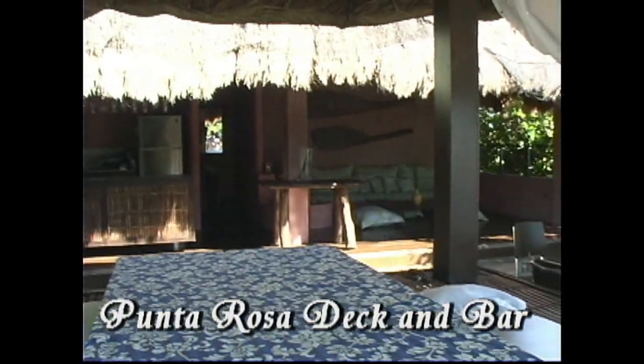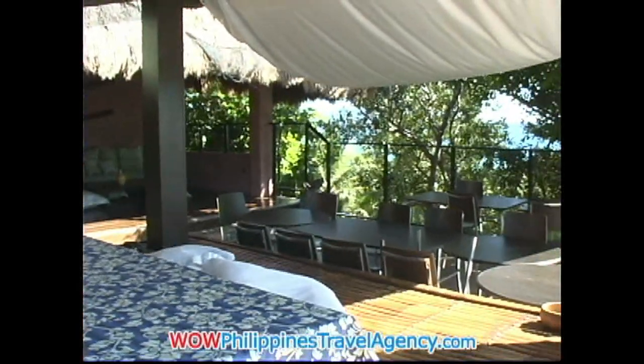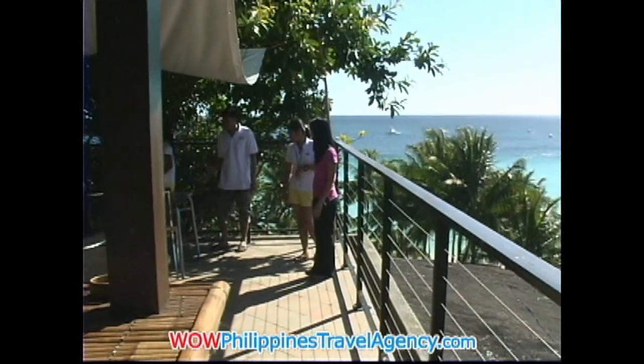And as you can see, the space is really wide, and it's set up really, really nice for families and couples as well. And you can see the view is just spectacular.